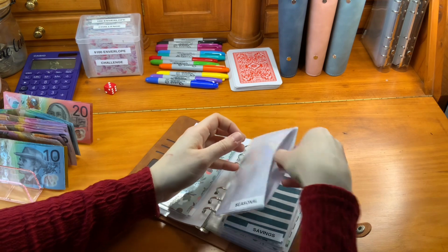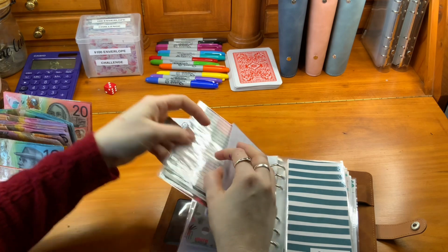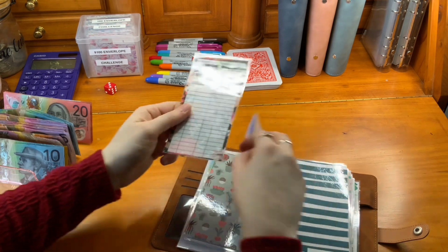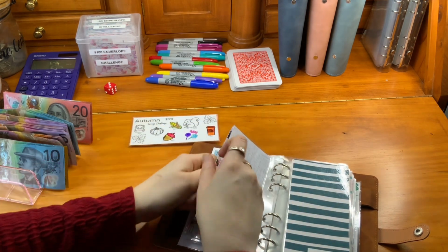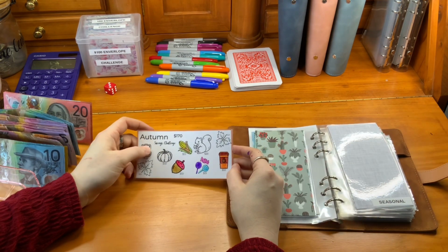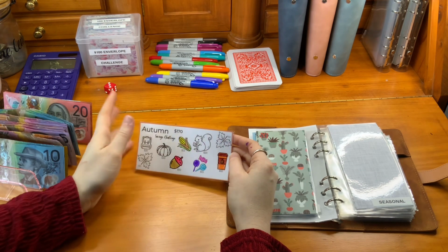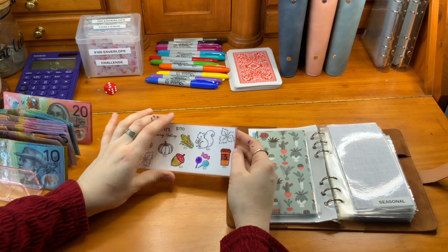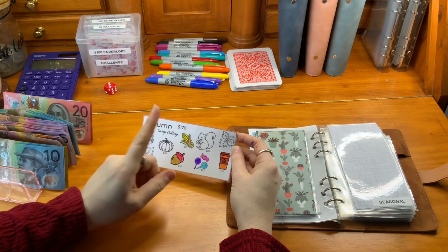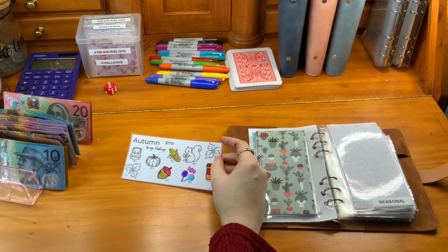Seasonal. Now, for seasonal, I've been moving on to the next one, but we're already halfway through winter, so I'm deciding if I should start with winter or if I should go to the next month and just start next season and just start doing spring instead of winter. Then that way I might actually get to complete it. I don't know. Anyway, but autumn is done. I did raid it for other things, so I am replacing it so that I can put it where I want it to go. So seasonal, just checking. Yeah.